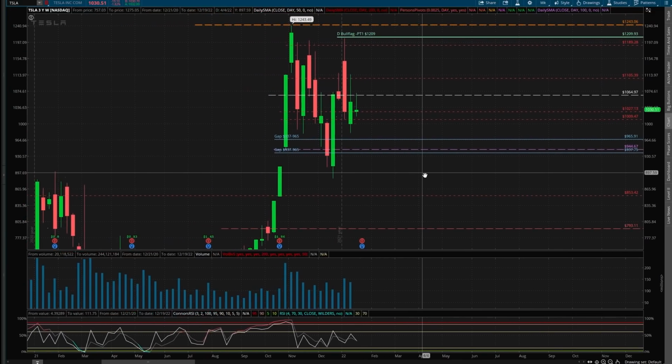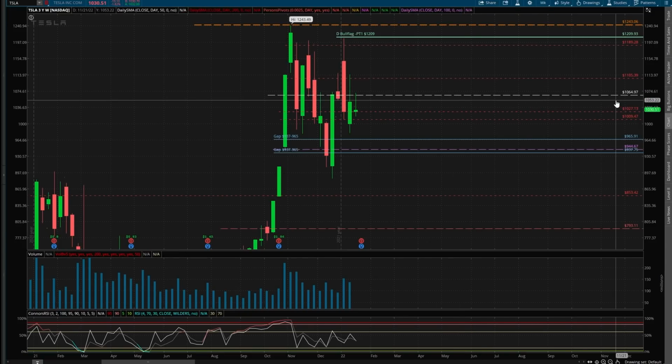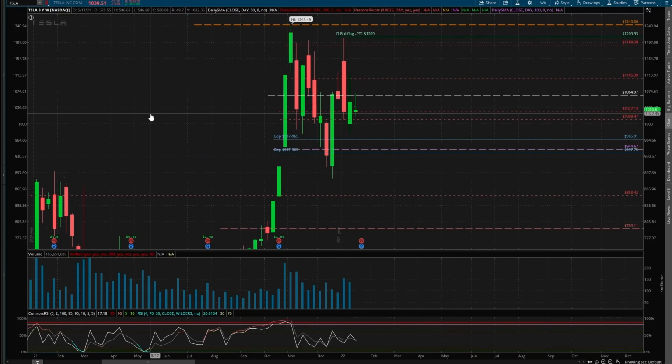So I really hope that Tesla will break out of this range and end the week above 1064. That's my hope, but we'll have to take one day at a time, and we'll see what tomorrow will bring and the day after tomorrow.